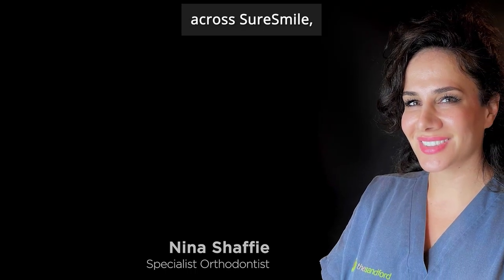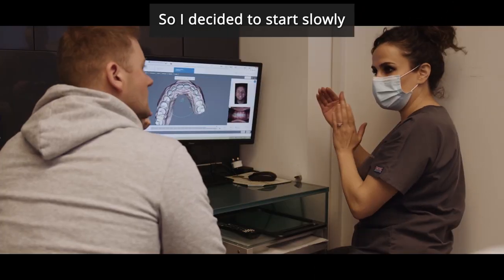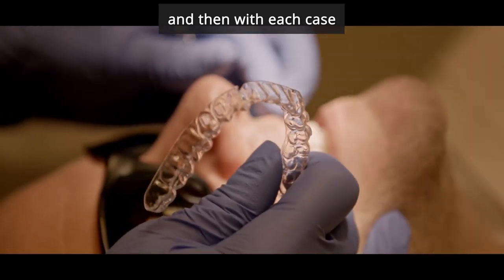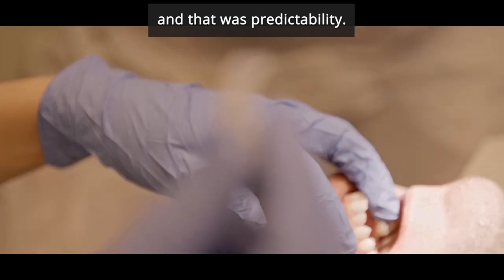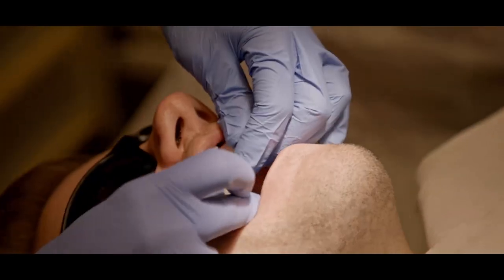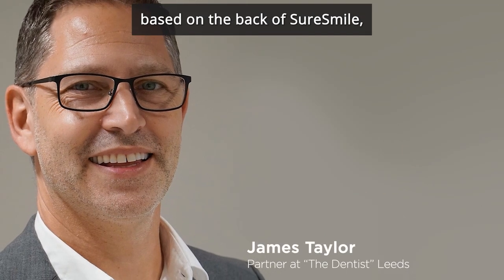Naturally, when I came across SureSmile, I was a bit skeptical at first. So I decided to start slowly, you know, with simple class one cases, and then with each case, increasing the complexity. And I found one common factor across all of them, and that was predictability. I've moved back into aligners based on the back of SureSmile.